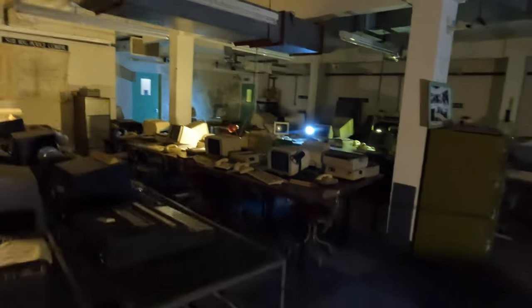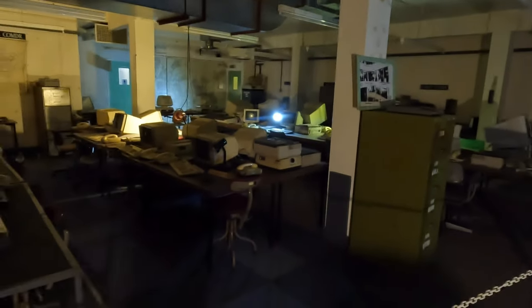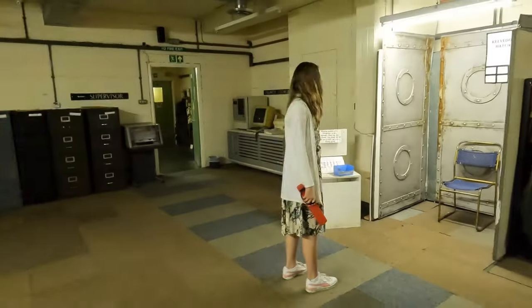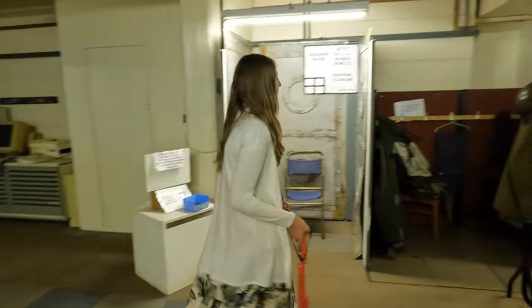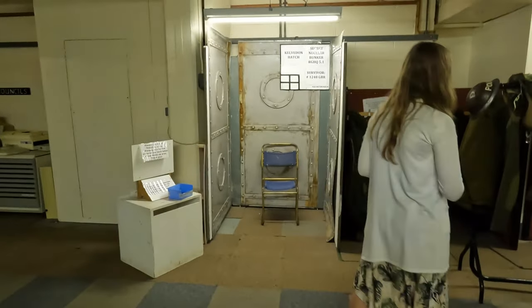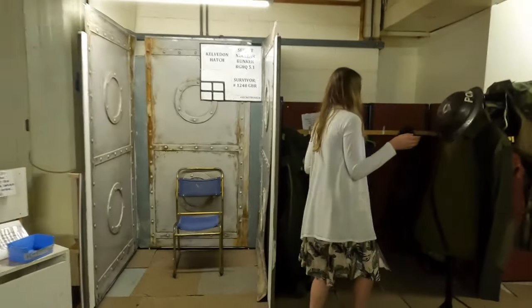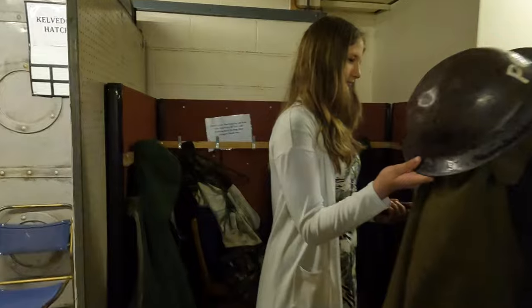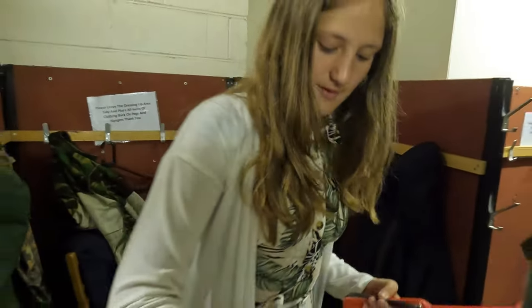Quite interesting, isn't it? It's huge. Big old room. Got him. Some hats there. You want to try one on? One of those metal hats. Yeah, there's a metal one. That'd be cool. Probably the one I tried on before. It looked too big.